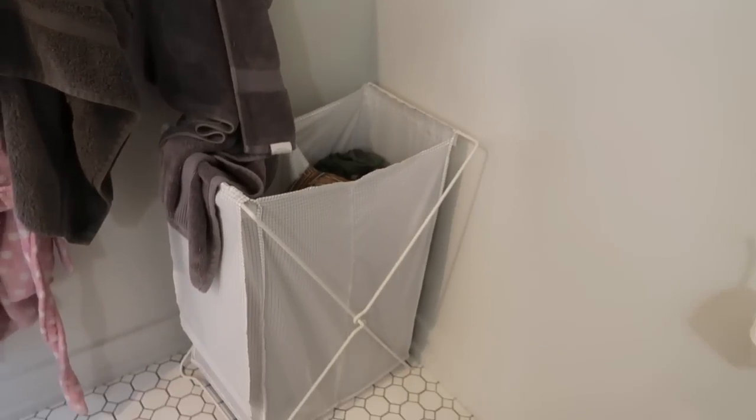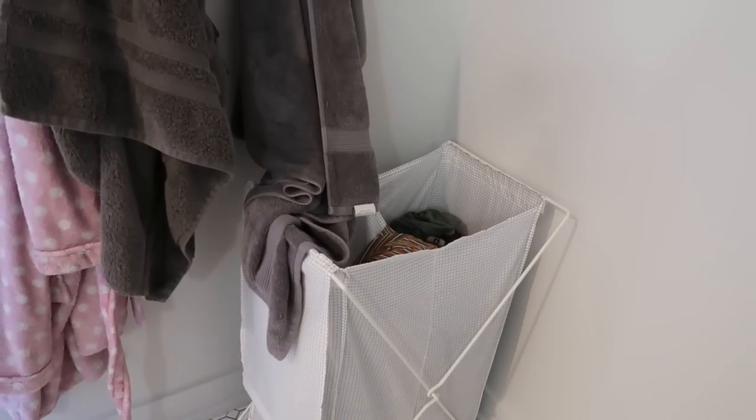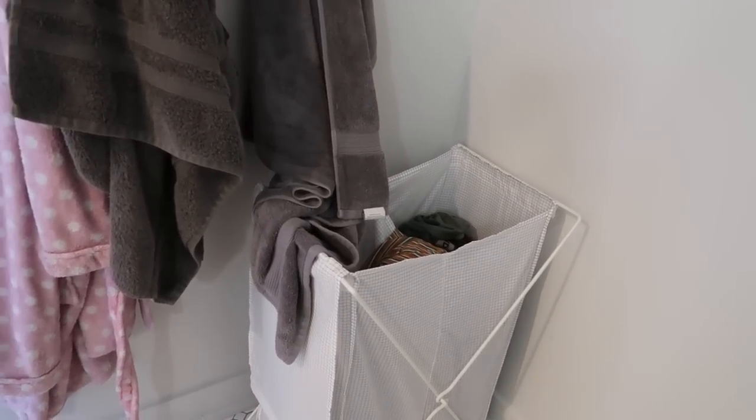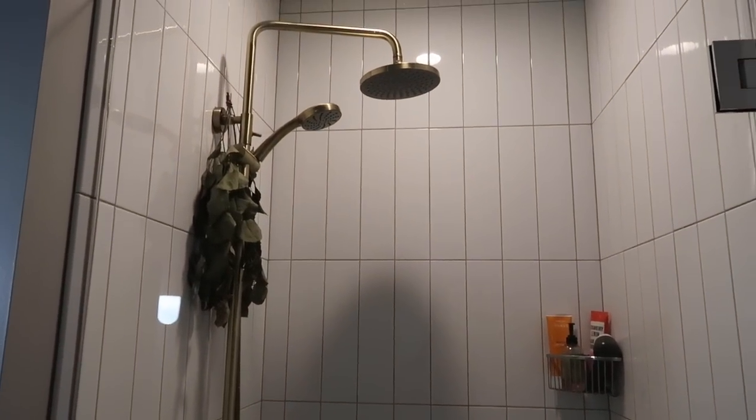Then we got this little minimalistic hamper. I love it because it's small and it fits perfectly in the corner. It's just kind of out of the way so that way we can put our clothes in there and I can take them to go wash them. The shower is really pretty. It has the subway tiling and then it has these gold brass fixtures.